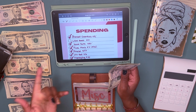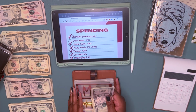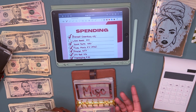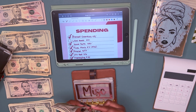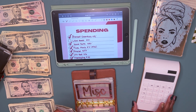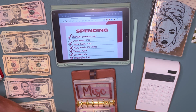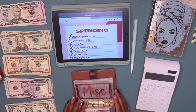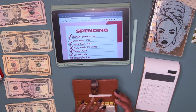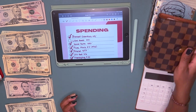going back into debt, okay? We're trying to get out of it. We're not trying to get deeper into it, you know what I'm saying? So I'm just going to take it from miscellaneous as much as I can. So I have 5, 6, 7, 8, so that's $8. So I have 33 that I need to take some more money from, not from groceries or transportation. I might just take it from dining. I don't know. We'll see.